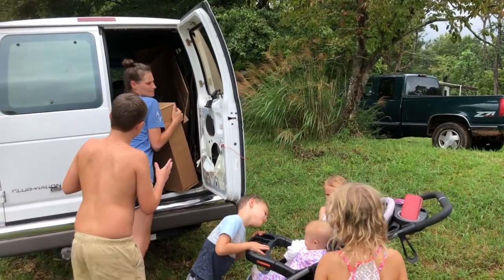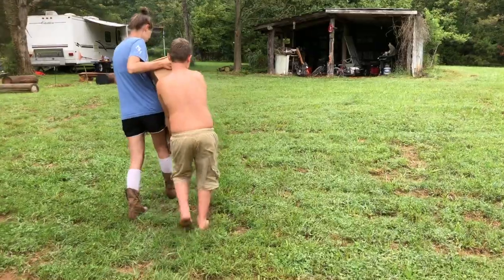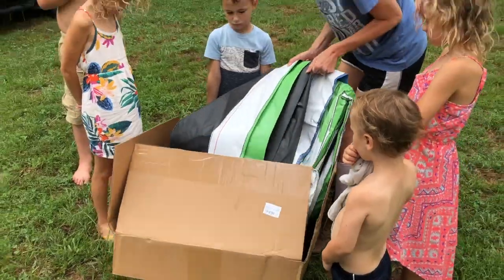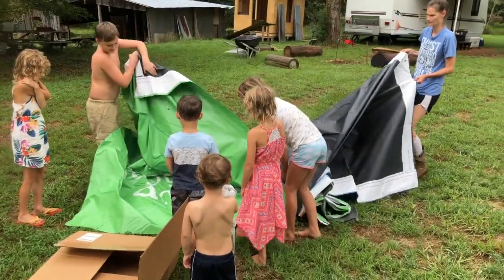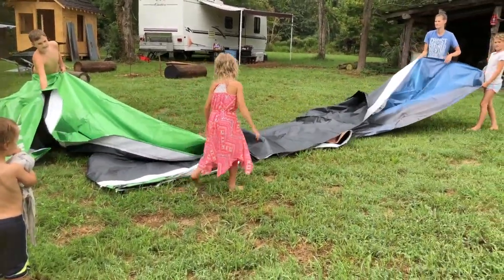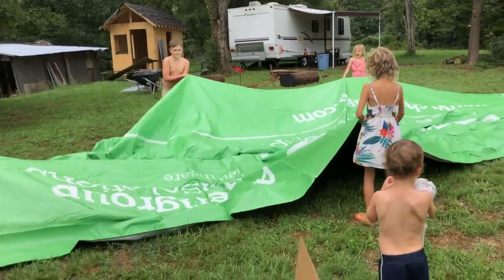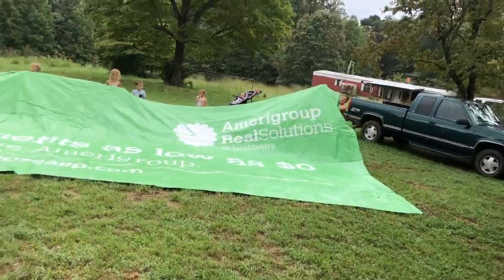In her bubble. All right, we're gonna take it out. Careful not to cut into the... Big. That's a few letters. Well, the good news is it's black on the back. What is it? Benji, can you help grab a side? I think it's like 60 feet long. Right here on this side, you can see what it says. What is it? Healthcare.